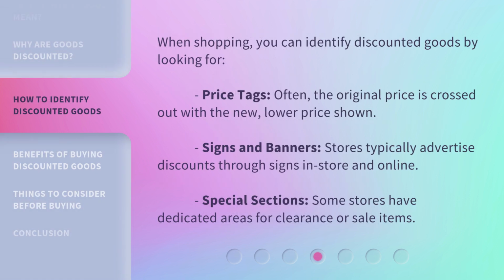When shopping, you can identify discounted goods by looking for price tags. Often, the original price is crossed out with the new, lower price shown. Signs and banners. Stores typically advertise discounts through signs in store and online. Special sections. Some stores have dedicated areas for clearance or sale items.